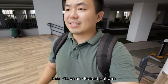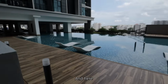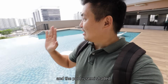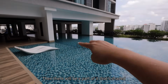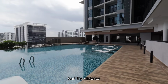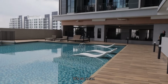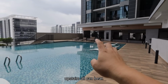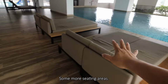The swimming pool then sits on an elevated platform where you need to take stairs up to the swimming pool. And here we can see some outdoor furniture going into the lap pool, and the pool is semi-shaded, which means this is exposed, then there will be part of it that's shaded. And shaded pools, some people like it because even on rainy days you can actually swim. And the distance between the first unit on top is very close. It's so near. Whatever conversations you have around here, upstairs all can hear. Anyway, the pool is pretty nice. You will have the timber-like tiles around, some small sitting areas.